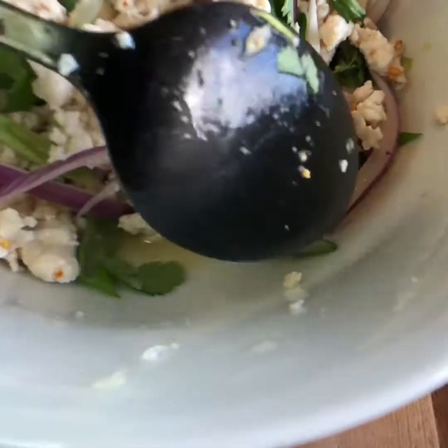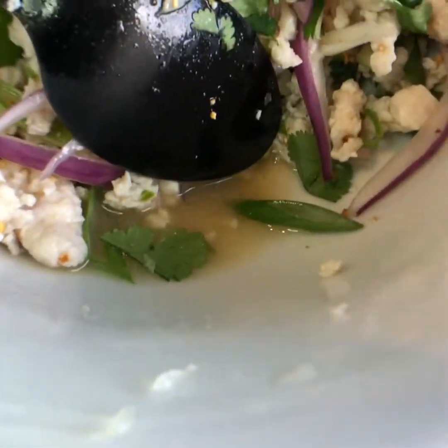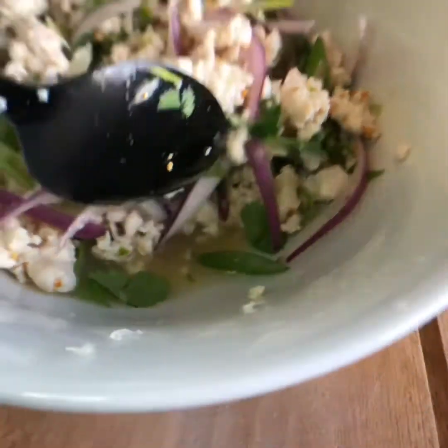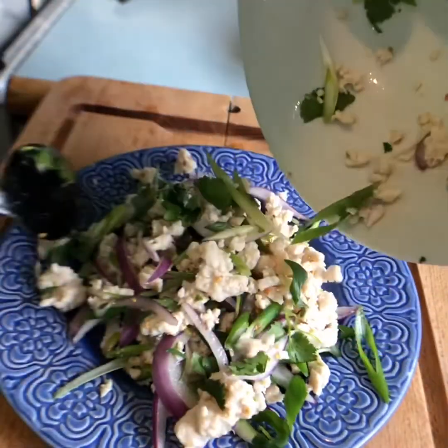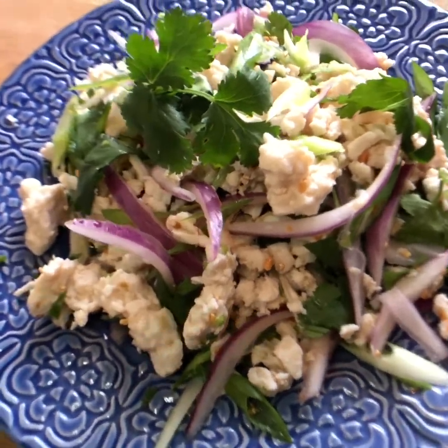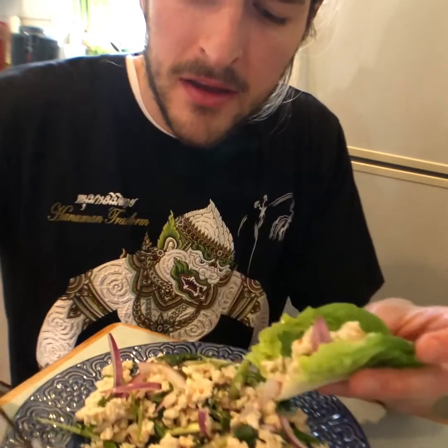And this should be a thoroughly seasoned salad. So if you don't see just a little bit of pooling of dressing at the bottom, you might consider adding a little bit more of that 50-50 mixture. But I'm happy with where we're at, so I think it's time to plate it up. Looks great, doesn't it? I can't wait to get into this. And sometimes you'll see this served with little lettuce leaves, which is great because you can really make yourself a nice little bite.